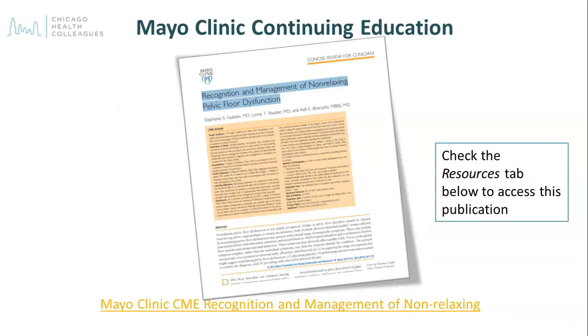Mayo Clinic had a fantastic article that they offer 1 CME for. It's titled Recognition and Management of Non-Relaxing Pelvic Floor Dysfunction. And they are talking about a high tone pelvic floor. So that non-relaxing pelvic floor is really easy for us to treat with manual therapy. Again, it's that really clenched musculature that we will find all sorts of myofascial restrictions within.